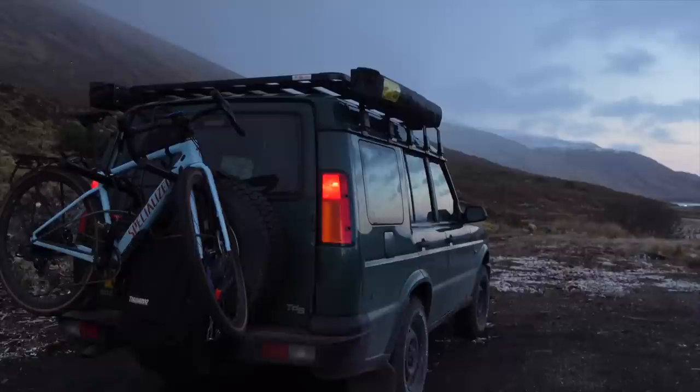I have just arrived at my park up for tonight. I'm on my way to Torridon and there's quite a few things that I want to do whilst I'm up here. It's currently snowing, it's just started snowing as we speak, and there's been a lot of yellow weather warnings about the snow and that you could potentially be snowed in, but we will see.